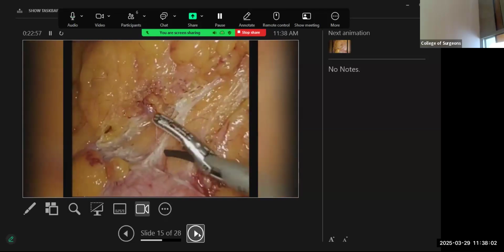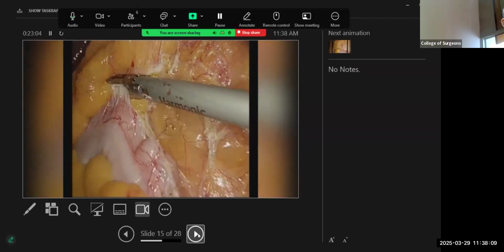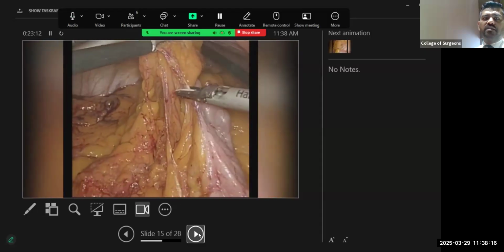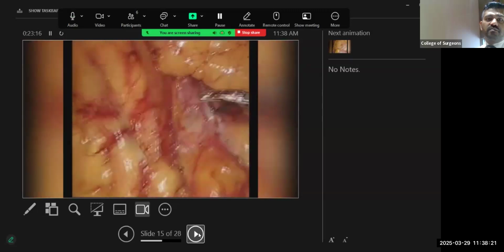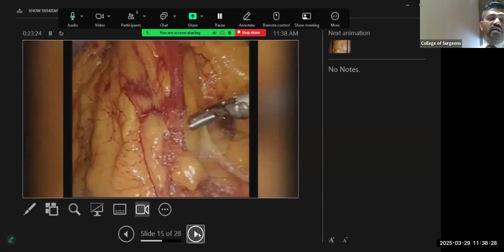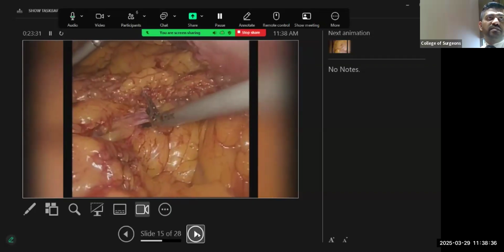Okay. Now this is, of course, we are dividing the transverse colon from the omentum. So the plan was to take the omentum off with the specimen. So the transverse colon was mobilized with the use of ultrasonic dissectors. So when you divide the gastrocolic omentum, you might enter the lesser sac, and you might go behind the stomach. Okay, that is in the lesser sac.